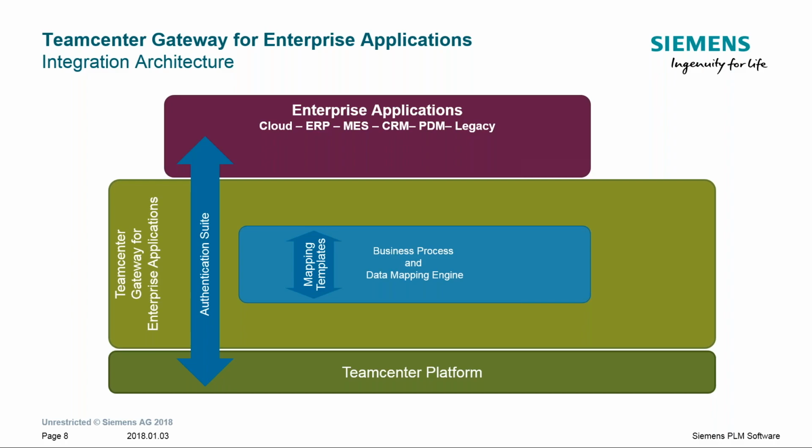So as long as it's a logical transformation of data, we can do it. Some of the common things we see are concatenation of fields. In Teamcenter, we might enter the information in two or three different fields, but in SAP, that's going to go into one field. So we can take the contents of those fields, separate them with dashes or slashes or commas or whatever it needs to be, and write that into a single field in SAP.